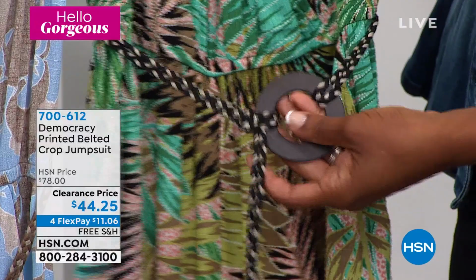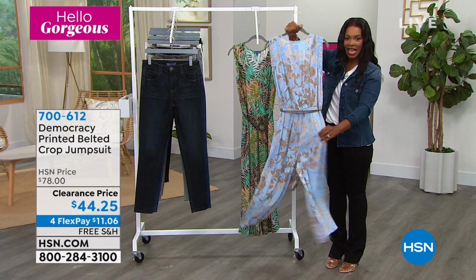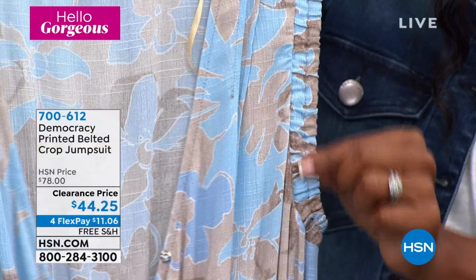It's just a really great grab and look amazing in, and you order in extra small to 3X. The inseam is 20.5 inches in length. Goes all the way fully up the back. Karen, I love the print. I love the details, even along the arm. Look at that. Yeah, this is just like everything else.